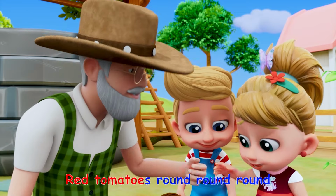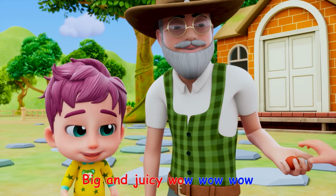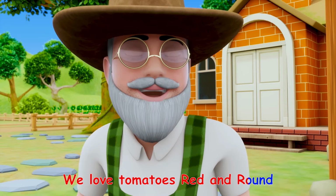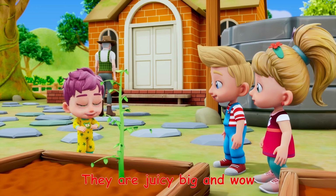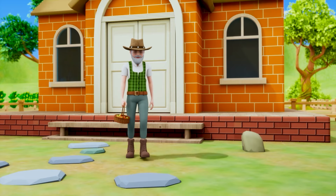Red tomatoes, round, round, round, big and juicy, wow, wow, wow. We love tomatoes red and round, they are juicy, big and wow. Thank you.